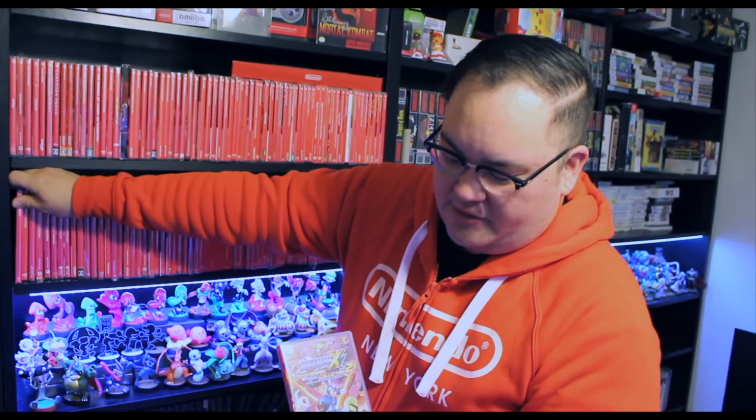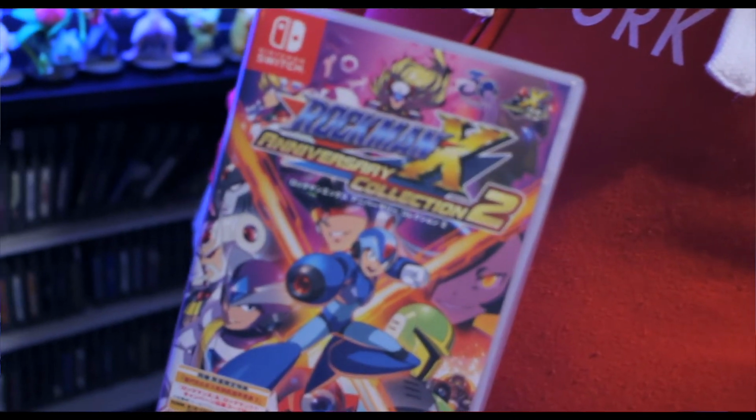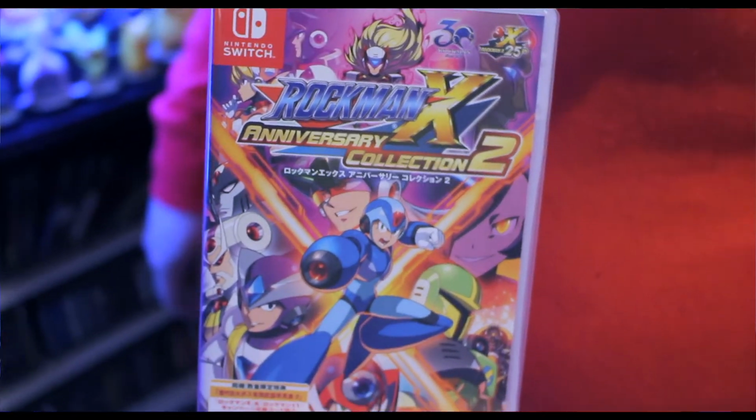Prime example, Japan got Rockman Anniversary Collection 2 physical release. Well, we just got a download code. I plan for the future and I want to have a physical collection, so it was important for me to import this. And it only cost me about $5 more.